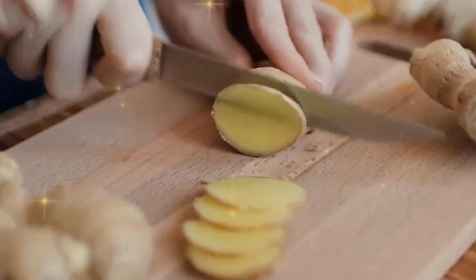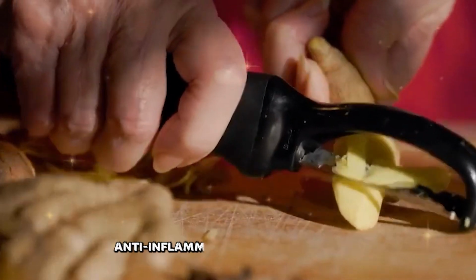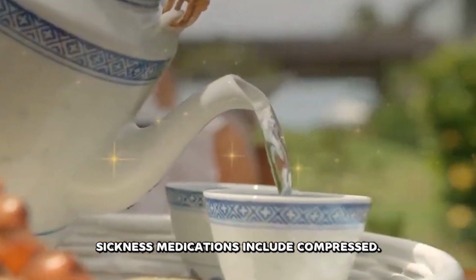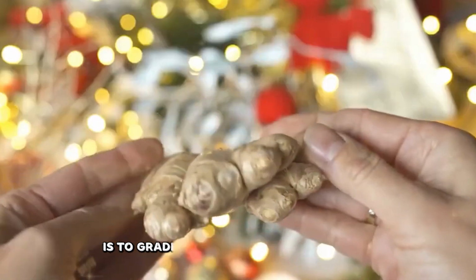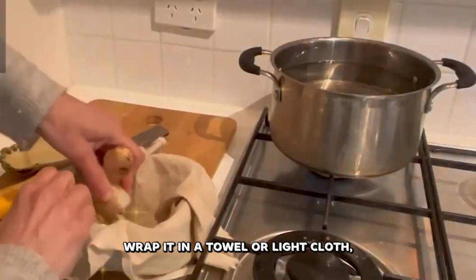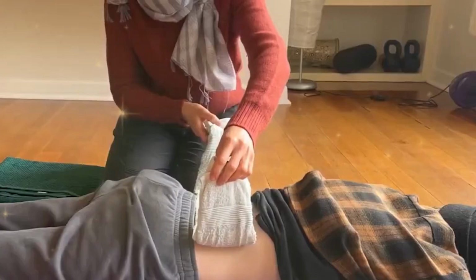Ginger can be utilized both internally and externally, according to Dr. O'Neill. Ginger is well known for its anti-inflammatory and anti-nausea effects. Many seasickness or vehicle sickness medications include ginger. The simplest way to eat ginger is to grate it. To use ginger externally, grate it into small pieces, wrap it in a towel or light cloth, place it on a plastic bag to serve as an outer covering, and apply it to the body part that is afflicted.